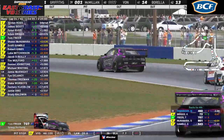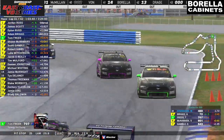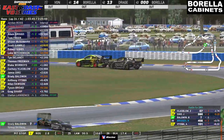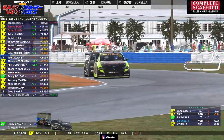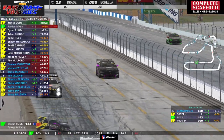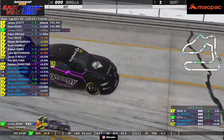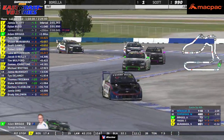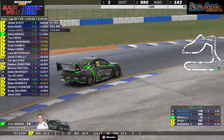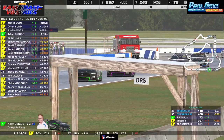And plenty of action. Stephen Lawrence, Chris Blanchard are in for their final stops. Brody Baldwin still battling away with Jamie Dyke. This was a battle, of course, way back for 20th. As Jordan Ross now rolls down the lane. So keep an eye here on Briggs. Briggs is our leading driver on two stops. Of course, Scott and Rudd still need to make their final stop, and so does Mulford and McKnight.